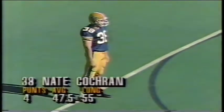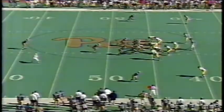That's right. Nate Cochran has had a good day. 47-5. Number three in the Big East in punting. 13th nationally. Short. They go with the fake. Kasparowicz to Cochran. No.